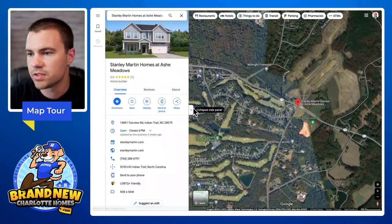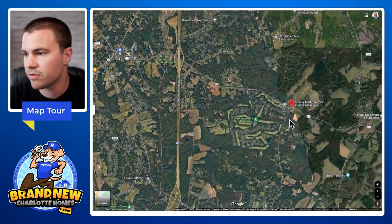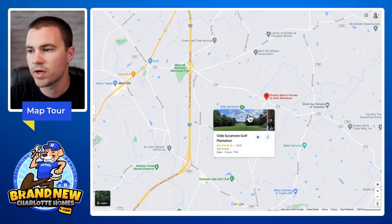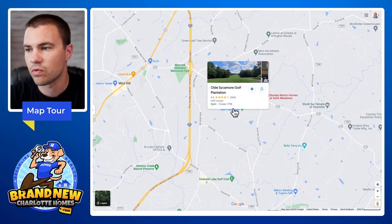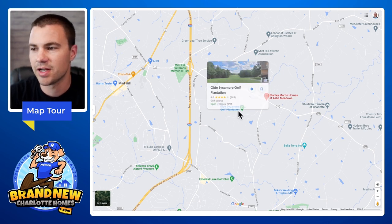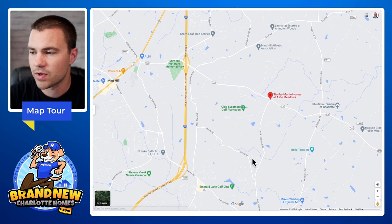Zooming out, you can see we've got the pin right here for Stanley Martin Homes Ashe Meadows, and you have Old Sycamore right down the road. So that's a great golf course if you haven't been. I wish I was a lot better at golf, but it's nice to just get out there and enjoy the day. But that's right down the road from you.